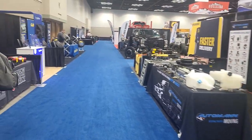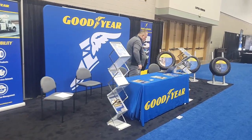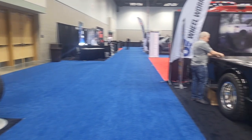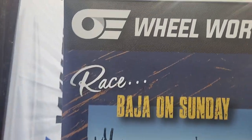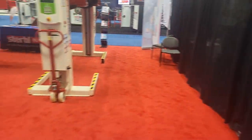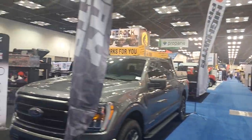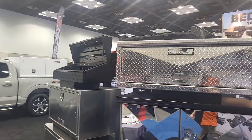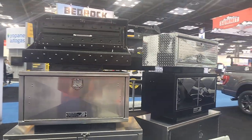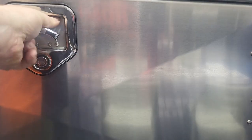Some lights, some attachments, some additives, and of course, if you're at a truck show and you don't see tires, then you're at the wrong place. Truck lifts. Over here you have some different truck boxes, different thickness, different gauge, different material being used. Found their stash.